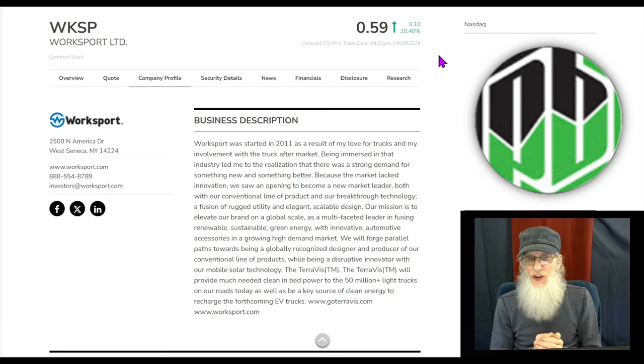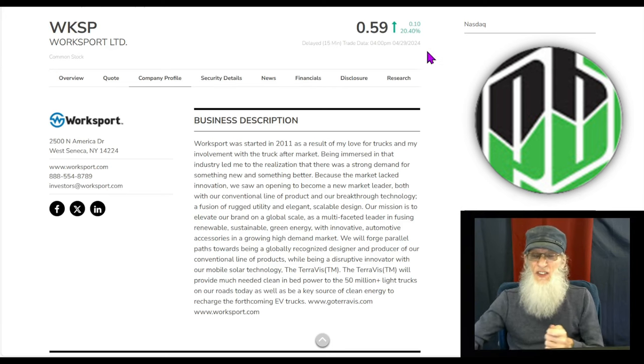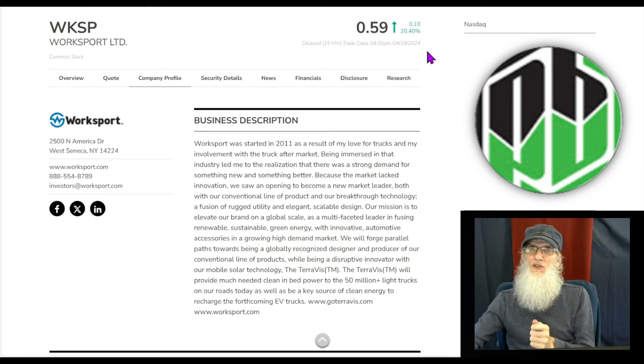So WorkSport finished today at 59 cents, with just a little over 20% gains. Now, this is a hot penny stock on the major exchange, which comes with benefits compared to the OTC. First off, there's no transaction fees on the major exchange, penny stock or not. You get to trade pre-market, aftermarket. You never get to do that with OTC stocks. And there's a lot more volume and a lot more money up on the major exchanges. And there's a lot more rules and oversight, so you're not going to have to put up with as much BS as you do with the stocks down on the OTC. So what is this company about?